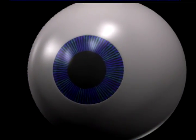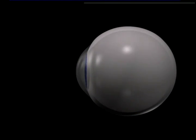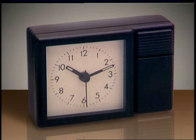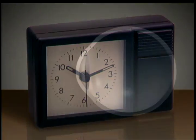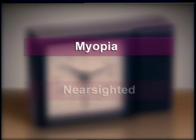Our eyes work by bending or refracting light rays to meet and focus at a single point. In a normal sighted eye, light enters the cornea and focuses on the retina, located at the back of the eye. The result is a sharp, well-focused image. When you're nearsighted, the cornea is too steep. The steeper the cornea, the more light rays are bent. So when light enters the eye, it focuses short of the retina. The result is a blurred image, and you are said to have myopia or to be nearsighted.